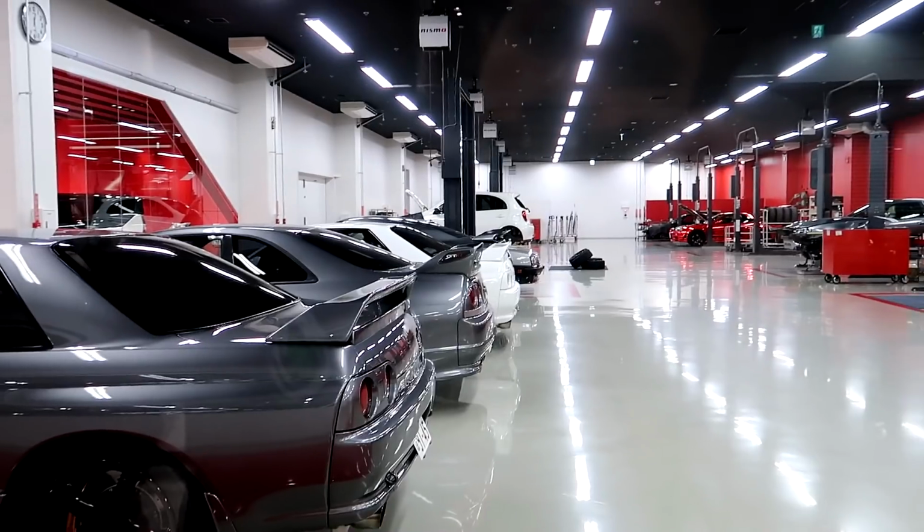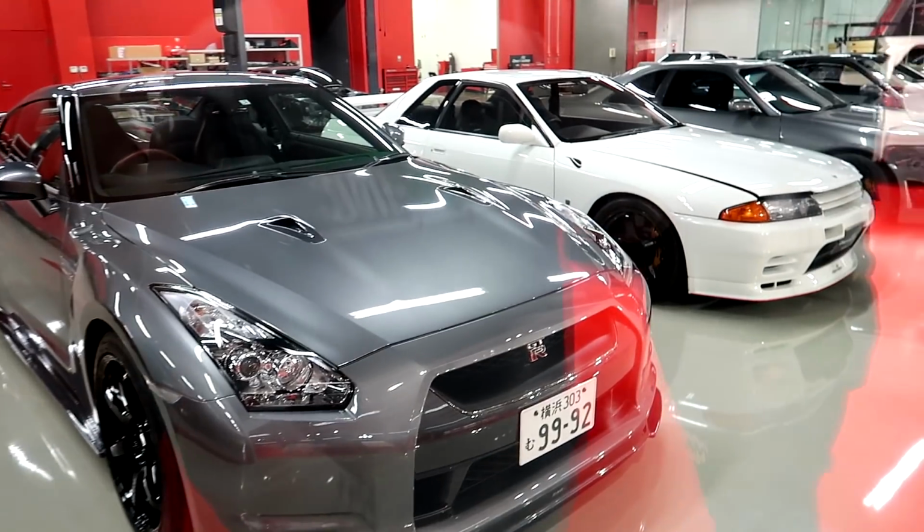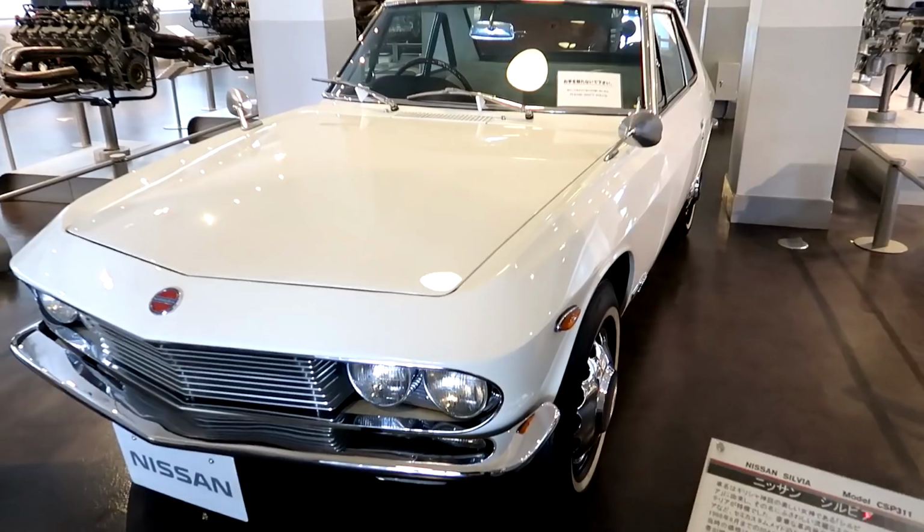500 horsepower. Look at these things. 32. A Nissan Silvia.